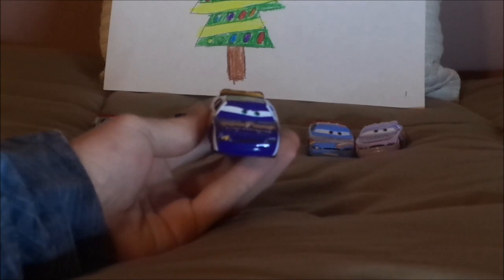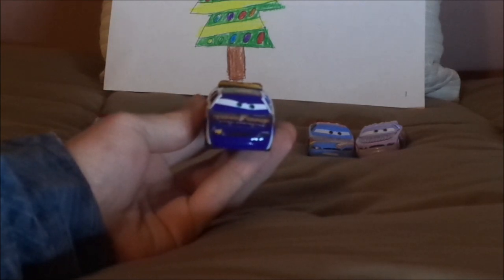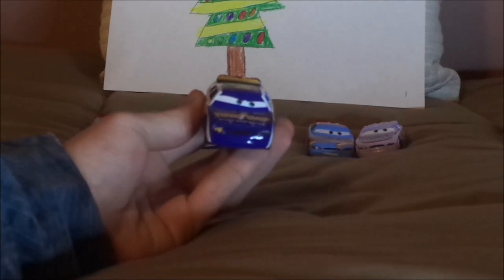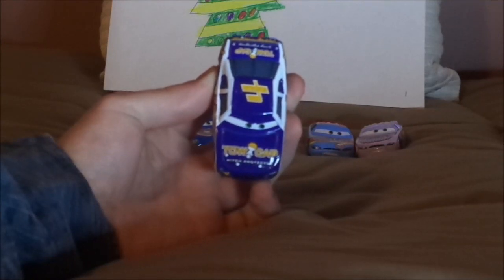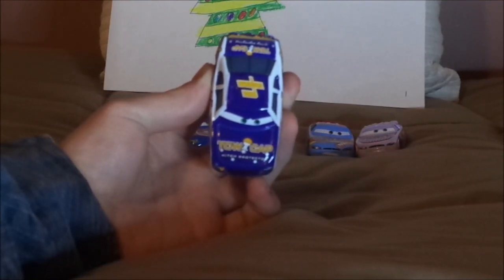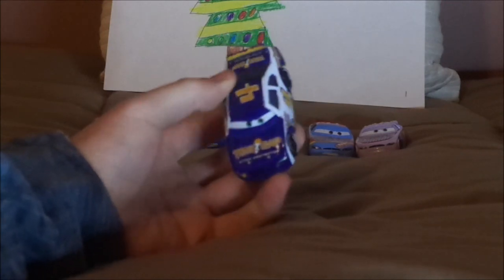Here we have his angry, determined facial expression, his purple exterior paintwork, black grill, and taillight stickers with a gold number 4 on one of them. And on the hood, we have the purple background and a Toe Cap logo saying Toe Cap, hitch protector.